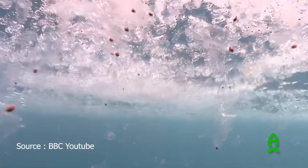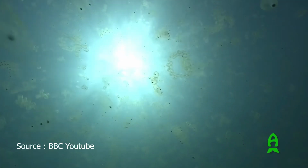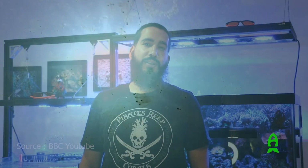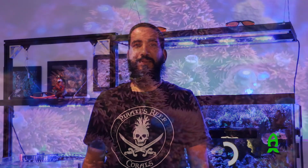There's constantly phytoplanktons and all types of things going around. There's natural fish poop, obviously. And in the ocean, corals are constantly being fed. They have no limit to the amount of food they can take because they're constantly growing and they live infinitely. They don't die off. They're like trees. They just keep growing until something happens that actually kills them.